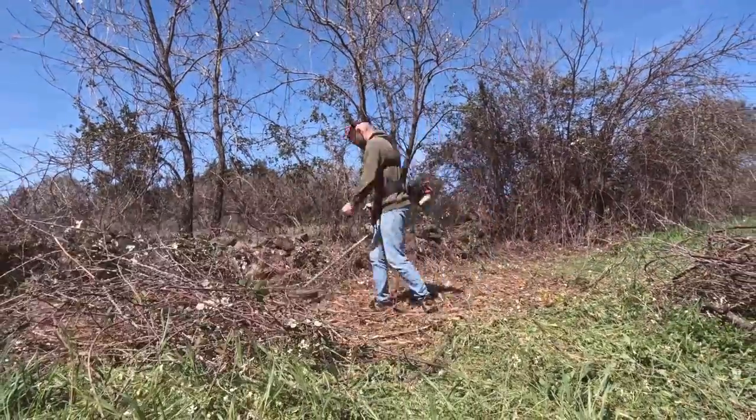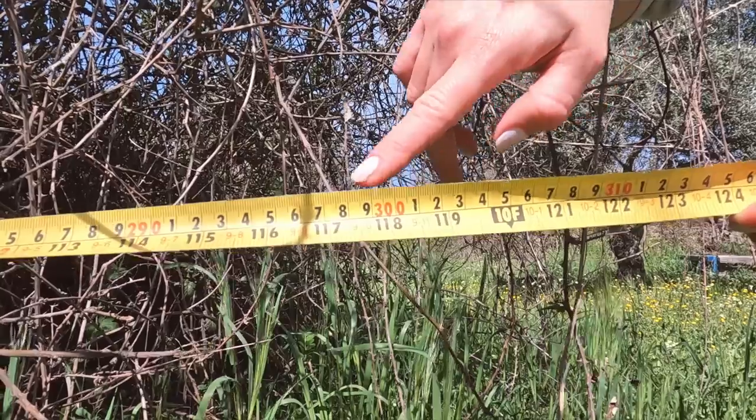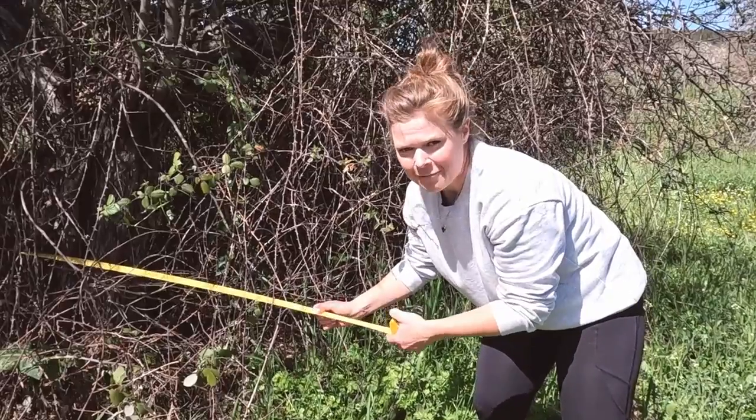Just to give you an idea of how much we're trying to clear, that is 3 meters on the tape measure. There is so much material to move, to cut, to mulch. We need to keep going.